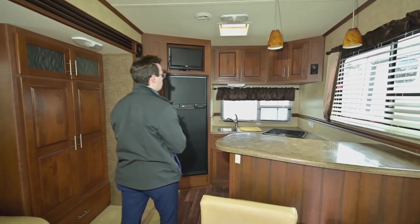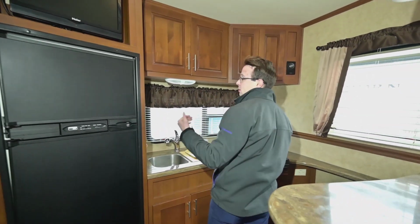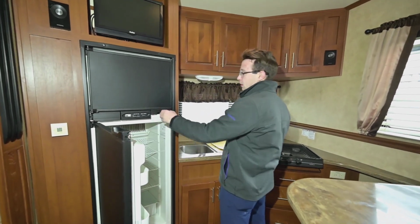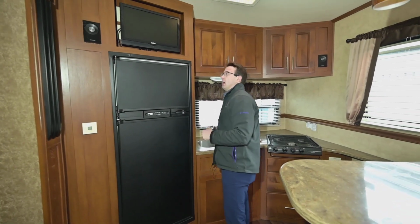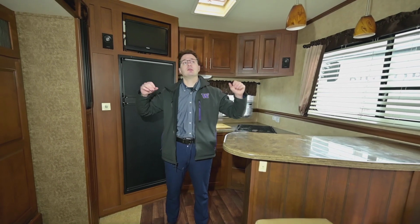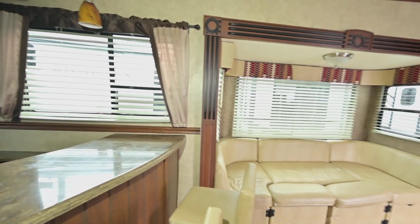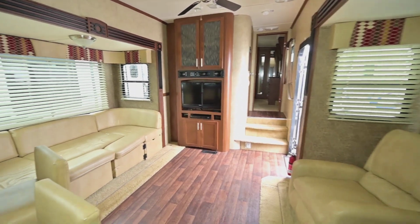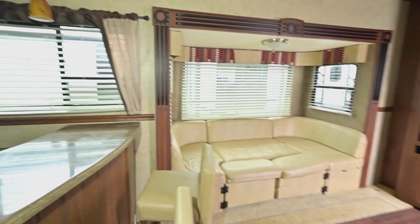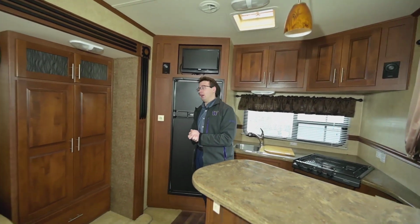Other things, guys, so you've got good overhead storage in here. You've got a three burner stovetop, a gas electric refrigerator. But what really speaks to me, guys, is the quality fit and finish in here. So like I said, your Corian countertops. I love the fact that you have dual opposing slides in here. In my opinion, dual opposing slides are a game changer. It just opens up your coach and your floor plan that much more and gives you that open feeling that always feels great when you're in a coach.